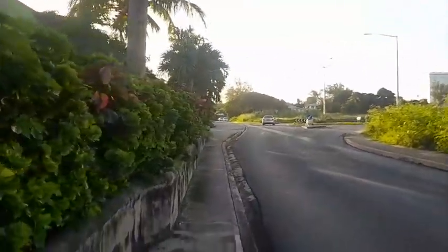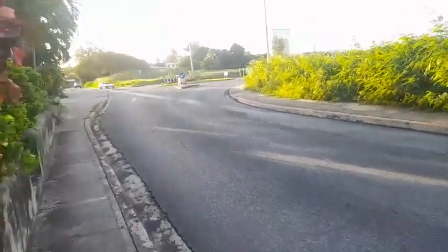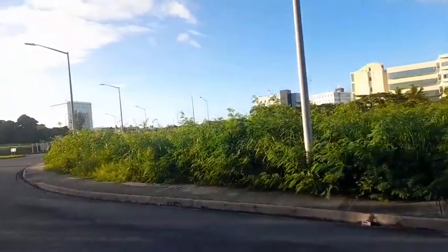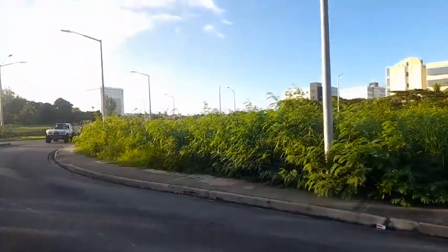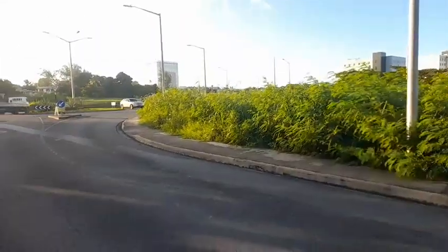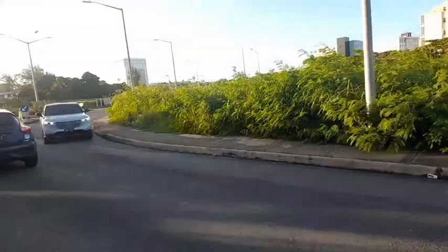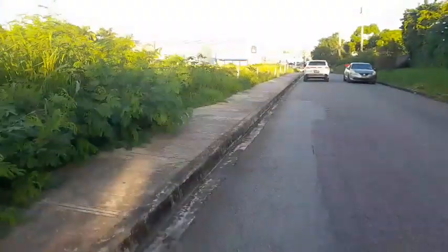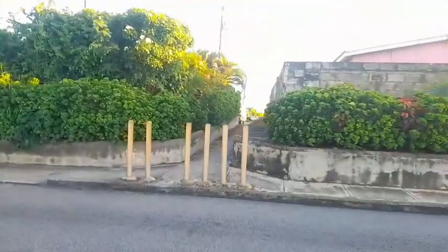This will lead you back to the Warrens business area. Here, Lodge Terrace and Lodge. The Warrens business area, with Kentucky and the Baobab Towers, and back to KFL as well, and University of the West Indies. So I will go out this way for now. And this is the walkway where I just came through from.